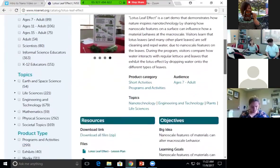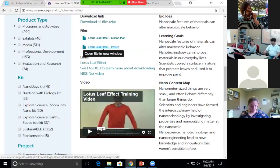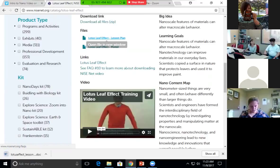And it will give you a poster if you want to make a poster. These are all downloads, so you'd still have to be able to print things out. It has a training video, and the lesson plan is basically the handout that you can use or you can give to the kids.